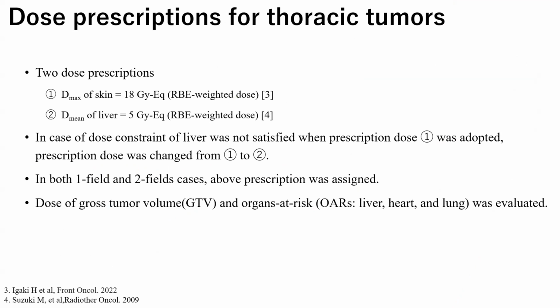There are 2 dose prescriptions. One of them is the maximum dose of skin is 80 gray equivalent. The other is the mean dose of the liver is 5 gray equivalent. In case the dose constraint of liver was not satisfied when prescription dose 1 was adopted, the prescription dose was changed from 1 to 2. In both 1 field and 2 field cases, above prescription was assigned.